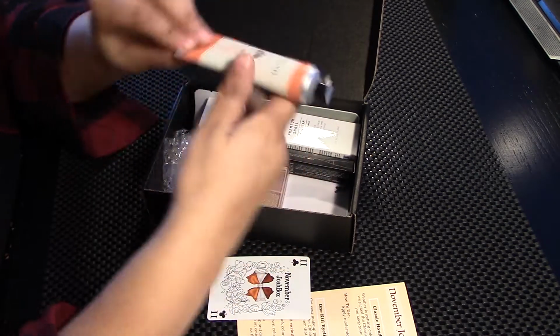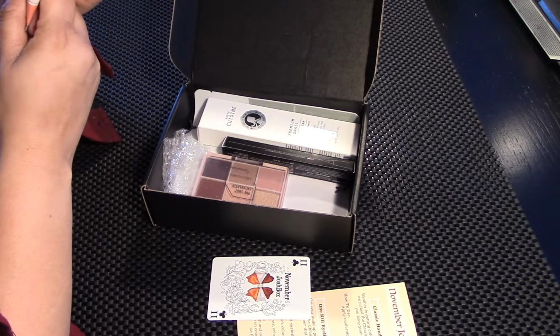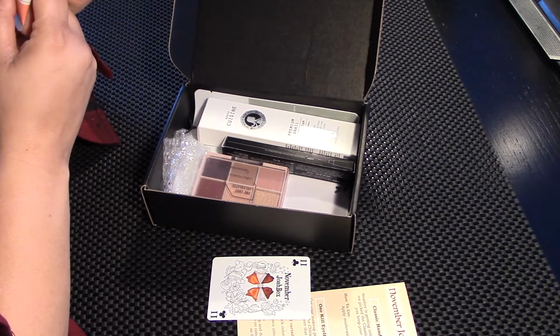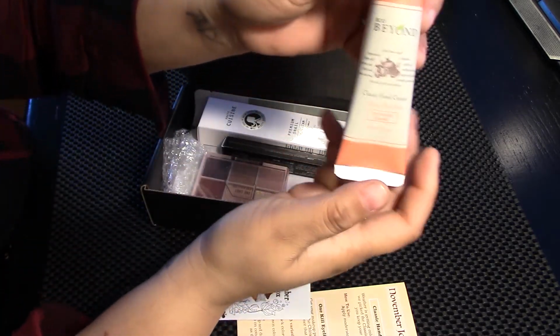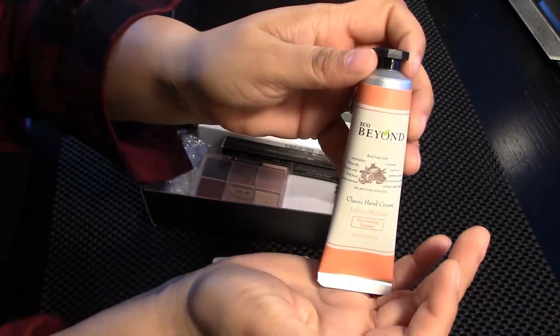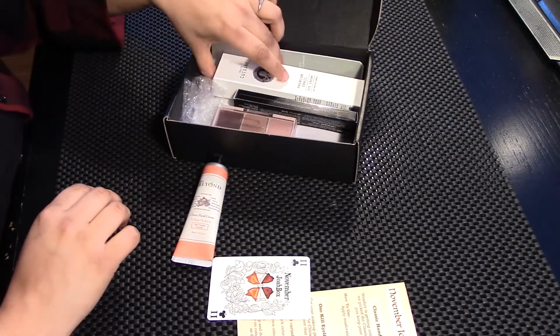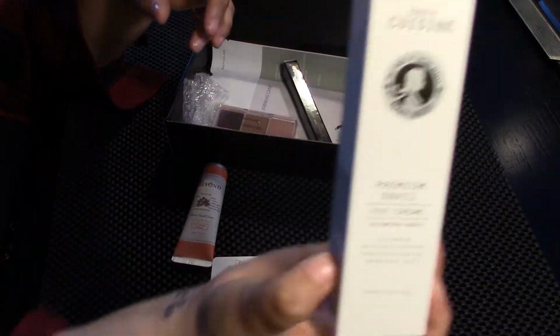Eco Beyond. Red fruits and vegetables contain phyto-Rx such as lycopene and anthocyanins. Red food protects the body from external stimuli and makes the skin look attractive. Classic hand cream. Hot Cuisine Premium Snail Eye Cream.